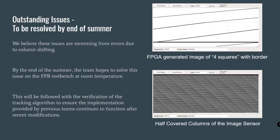We have not yet moved on to tracking because we are not yet consistently acquiring images. There are times when the image sensor is powered on, and instead of lining up the columns in the order that we expect, each row seems to shift its columns by a few, resulting in slanted images. The top image was generated using a second FPGA connected to the same data pins that the sensor would be connected to. This FPGA is producing a sample image that is supposed to have vertical black bars on the left and right, as well as a horizontal black bar on the top.